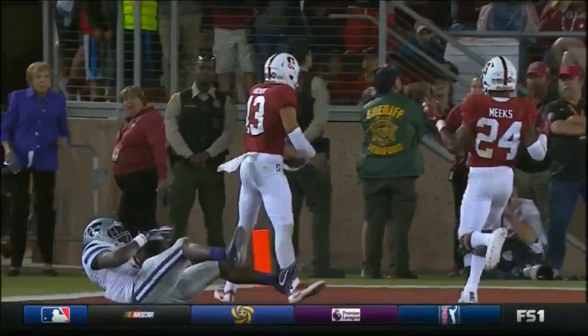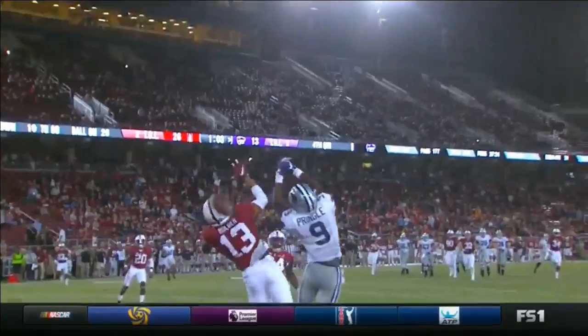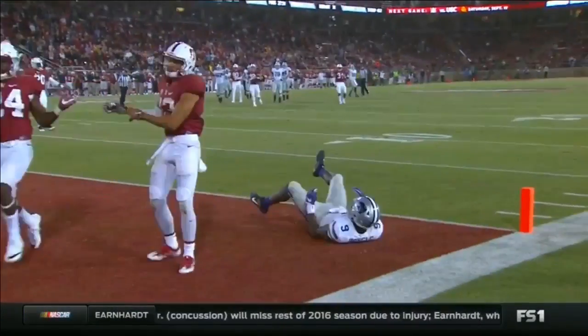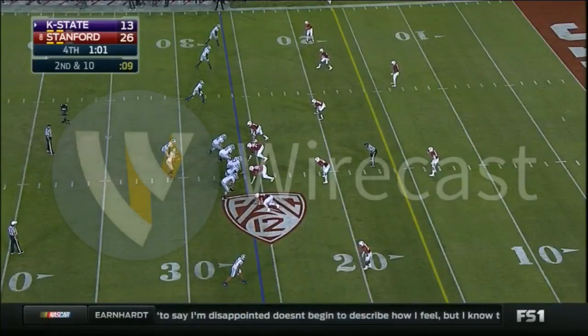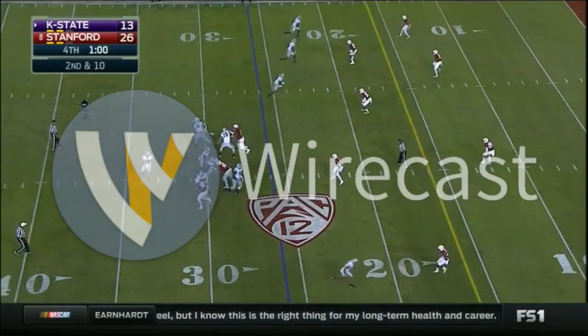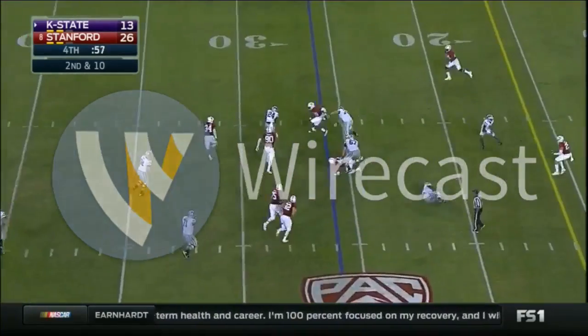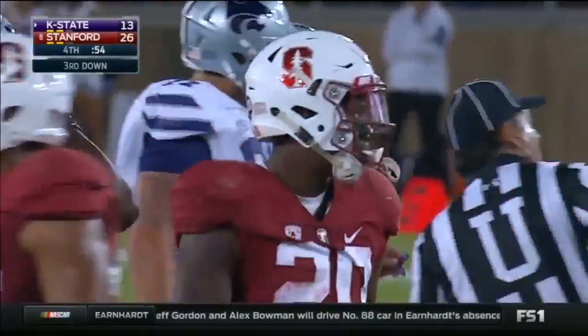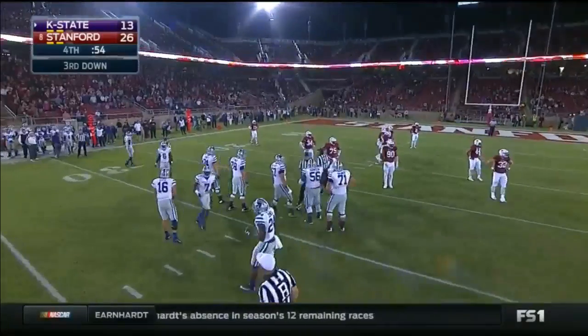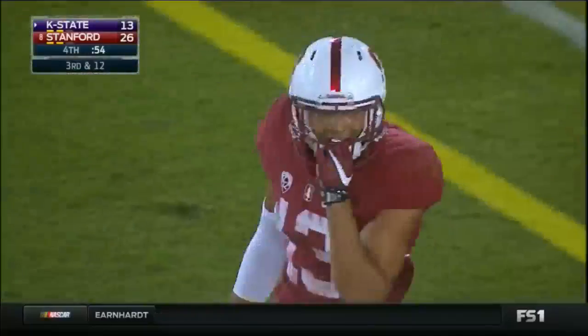First down and 10. Once again, a handoff to Silman. This time he's knocked backwards. And that will end the third quarter. But this game starting to get tight now. Kansas State gaining confidence. Fourth quarter coming up right after this.